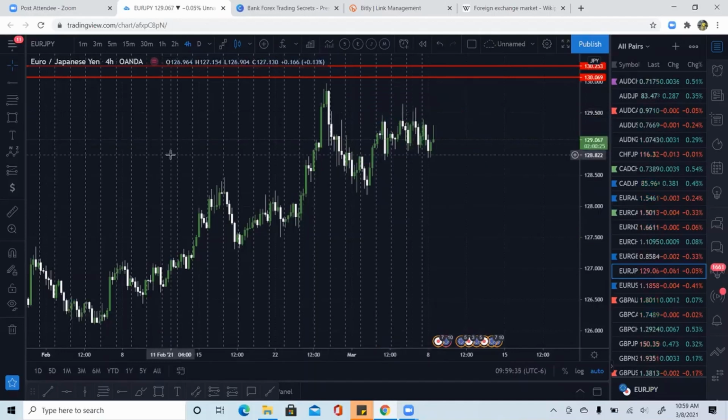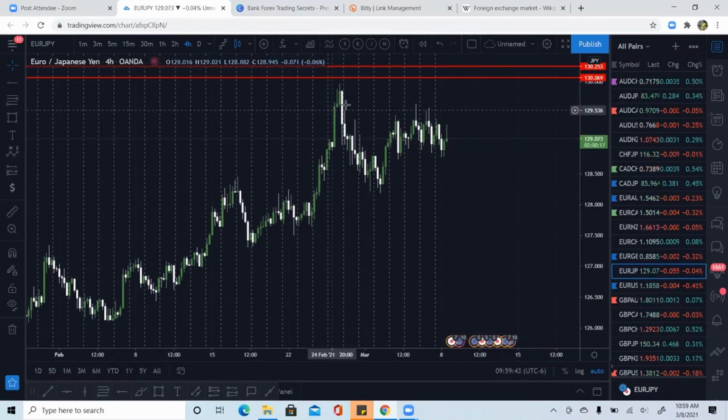Because this will happen on bigger time frames. It'll happen on smaller time frames. I can show you where this happens on a 5-minute time frame for people who like to scout. But let's zoom in. Let's go to the hour.